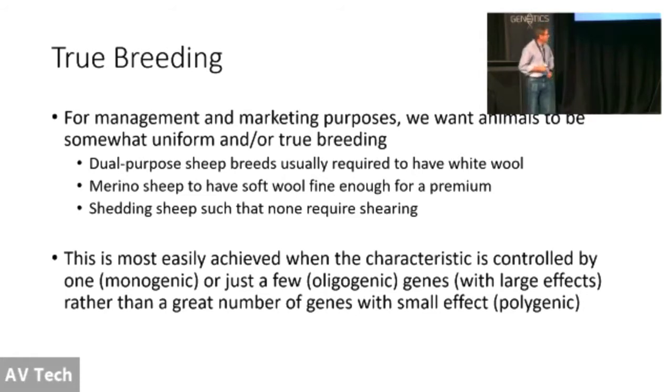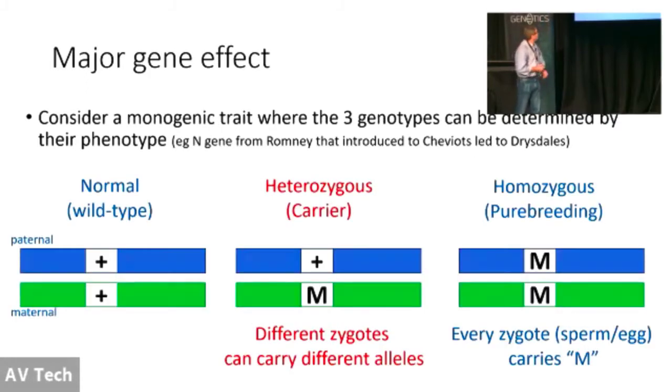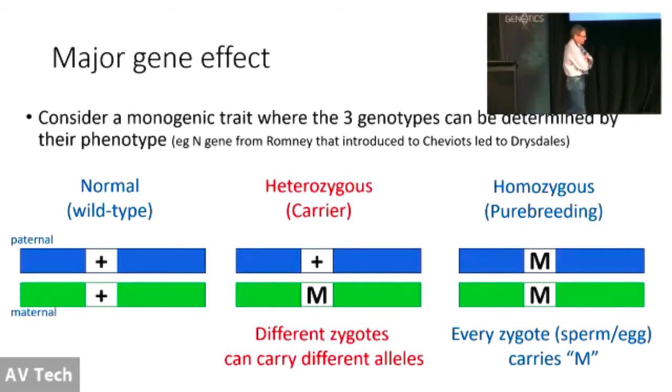So that's most easily achieved if the characteristic we're interested in introgressing is controlled by one gene, which we call monogenic, or a few genes, which we call oligogenic, or the worst case would be lots of genes, which we talk about as being polygenic.